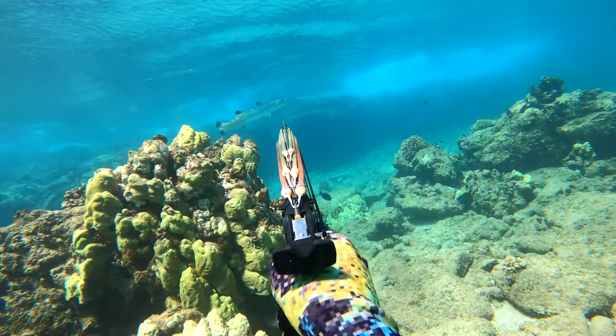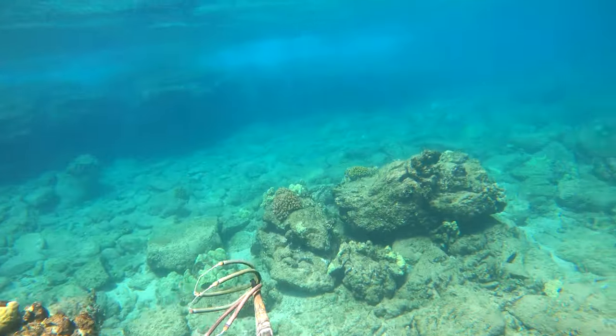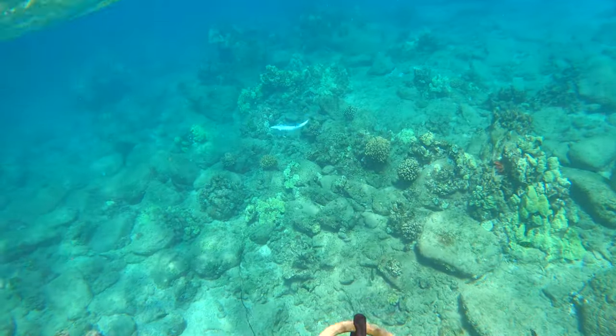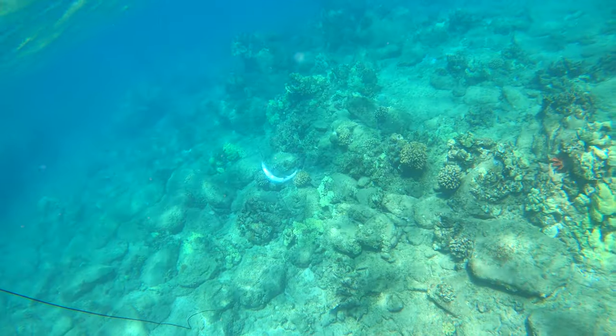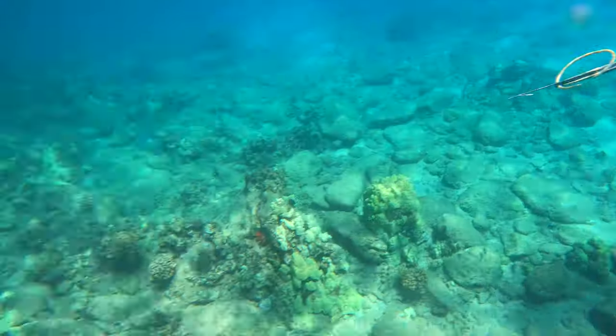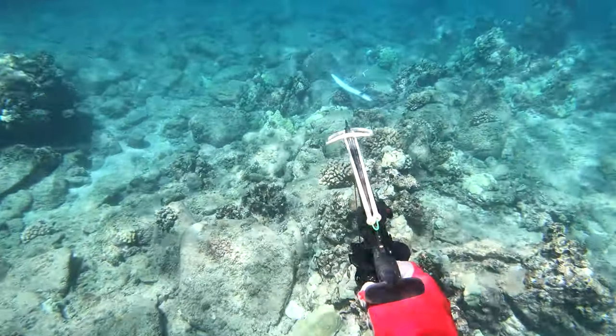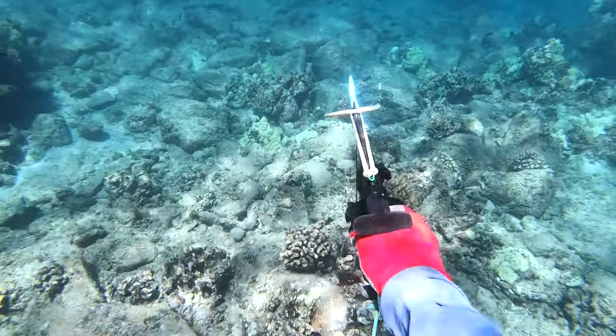This is what it looks like to approach one of the most notoriously hard-hitting fish in the ocean. My shot was a bit high here in the fish, and knowing the power of a barracuda, I was worried about it tearing out. So I immediately signaled to my dive buddy Ricky here, you see my hand, to take a backup shot as soon as he can to secure the fish.